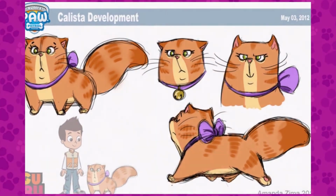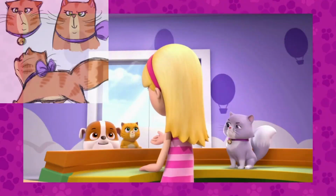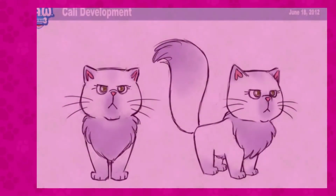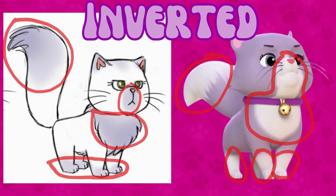On this next one, she seems to be a full-grown cat, derived from the last cat on the previous sheet. This one gives me the personality of the current cat. On this last sheet, this concept art is closest to her current design. The purple and white have just been inverted pretty much.